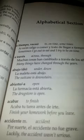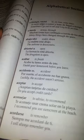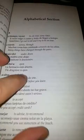So you do probably want to know what's inside of this book, the one I said don't buy. So let's check it out. You have the alphabetical section. What does that mean? It means there's words in alphabetical order that you should know, starting with the very first word, a, and then how you can use it: a tiempo, a veces, a través, abajo, abierto, acabar, accidente, aceptar, aconsejar, acordarse. So these are the 1,000 words that you need to learn, in alphabetical order. And they keep on going.